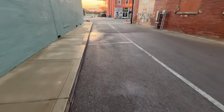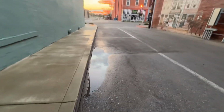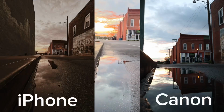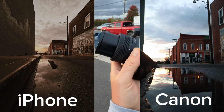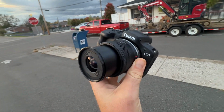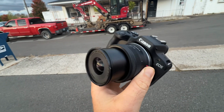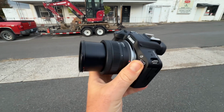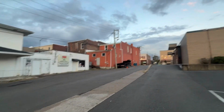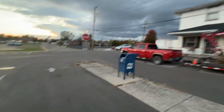I just compared them. So this puddle right here, that might be an interesting shot to compare what we've got going on here. All right, so that puddle was a good example because I like the photo from the Canon much better. It was sharper, it had more of a shallow depth of field, better colors. I like the dark shadows. The iPhone definitely made it look all HDR, brought the shadows up, and it looked really bad. So sometimes the camera looks so much better than the iPhone, for sure.